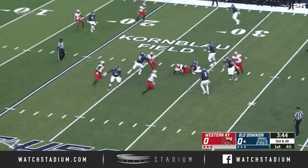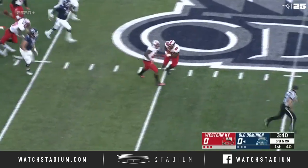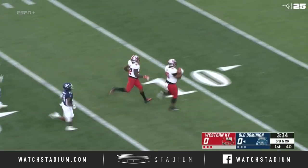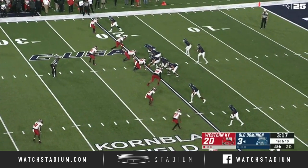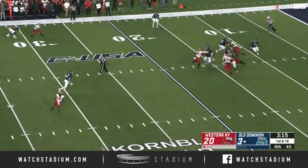Stone Smart. Running for his life, gets away from the first wave, still running, and he gets hammered down. The ball comes loose, and it's on the ground, and it's picked up by the Hilltoppers, and the big fella is coming near side, 20, and he's going to find his way into the end zone.